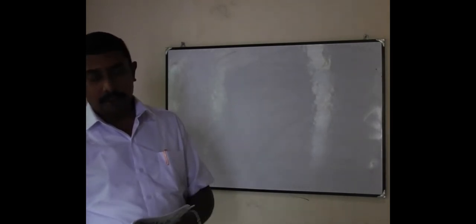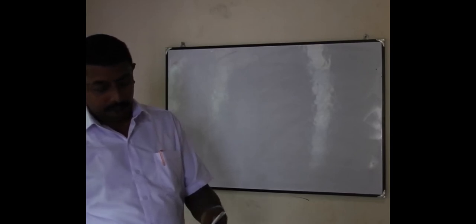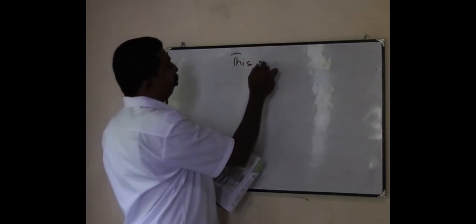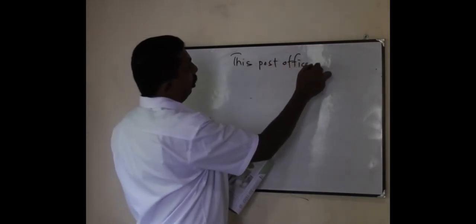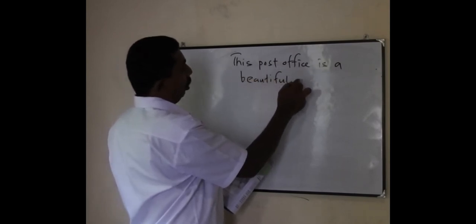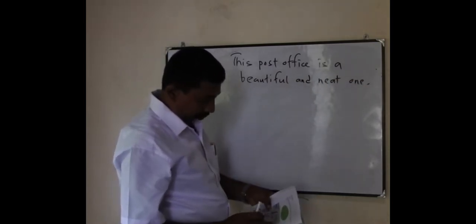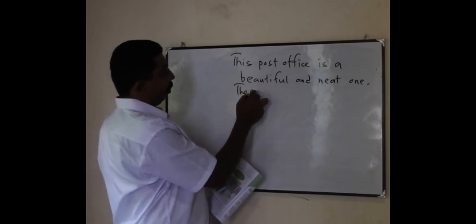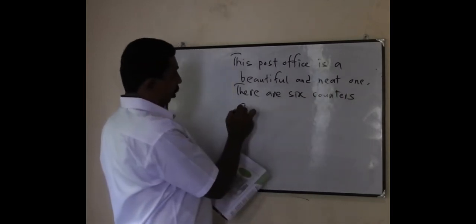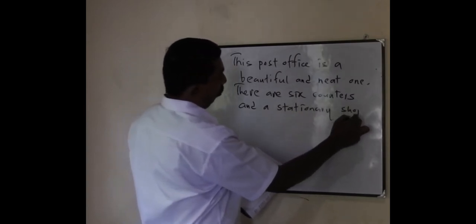In this post office picture, you have to write something. You can say, this post office is a beautiful and neat one. There are 6 counters and a stationery shop.